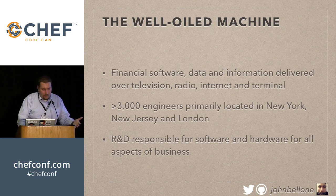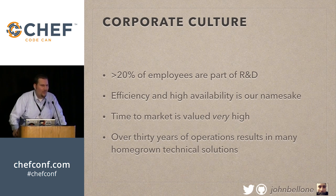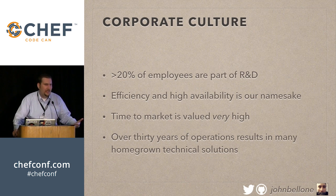And our corporate culture is unique. So what about our corporate culture? We've been around for over 30 years, if I can count. About 20% of the employees are under what we would call an R&D organization. They might not all be engineers. We actually group our operations, our systems and infrastructure, under R&D. And application developers are grouped under R&D as well. So it's a mixture of basically all the technology expertise in the company.